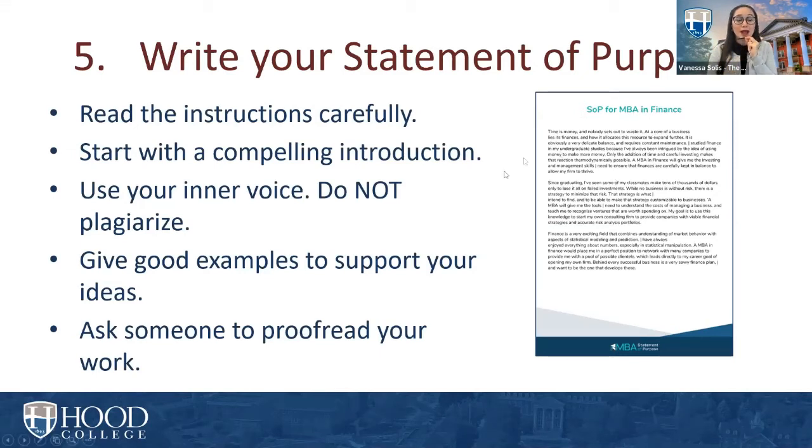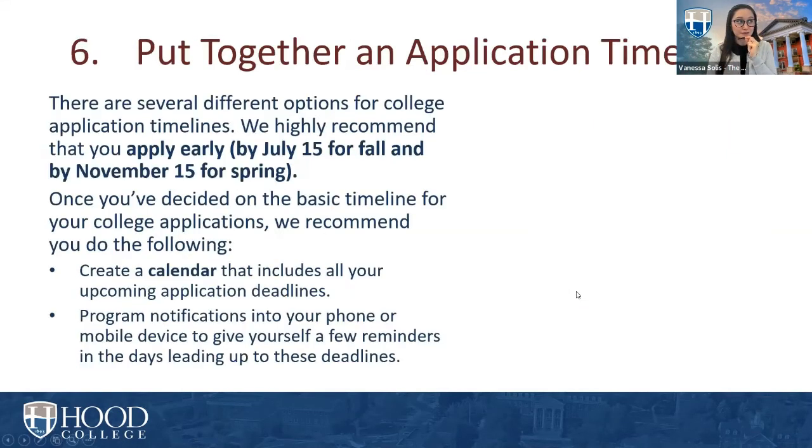So here you have to talk with your own words, with your heart. You cannot copy this document, because remember, we have a platform that can detect every single word that has been copied. And if the program detects any kind of copy, you will probably not be considered for admission. So please be aware of those little details.